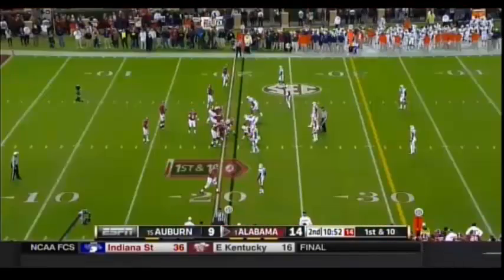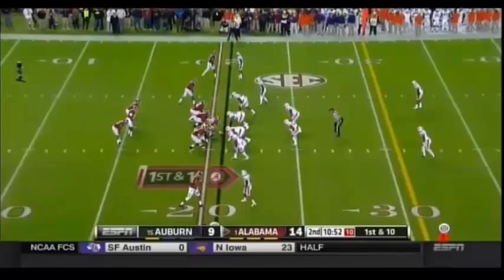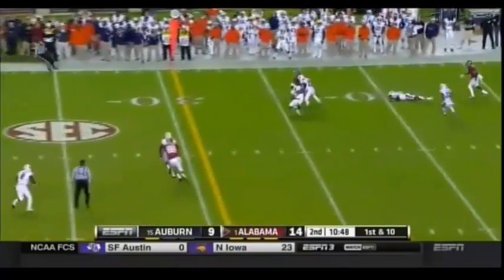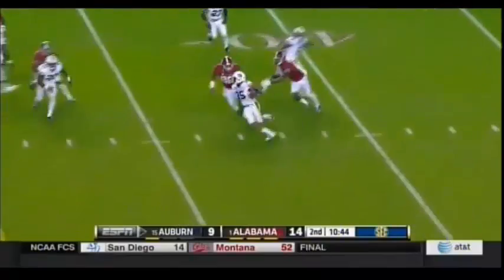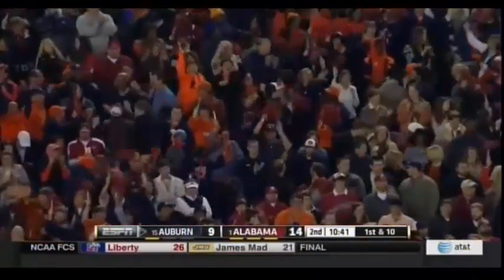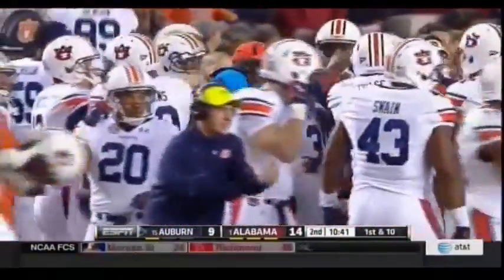TJ Yeldon, now the Alabama running back. Blake Sims is in at quarterback, even though he limped off last series. Christian Jones in motion. Sims sets up, looks, throws. Amari Cooper can't get there. It is intercepted by Auburn, taken by the Tigers at the 35-yard line. That's Jermaine Whitehead, with his fourth interception of the year, and Auburn is in business deep in Bama territory at the 32-yard line.